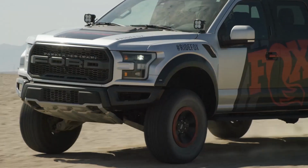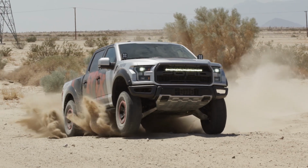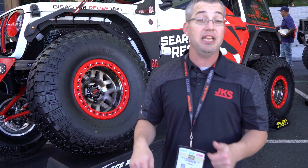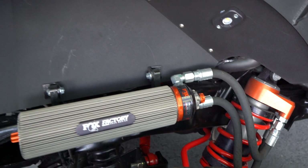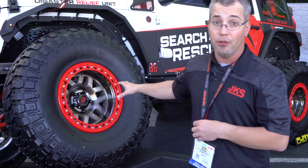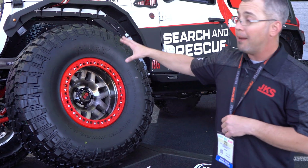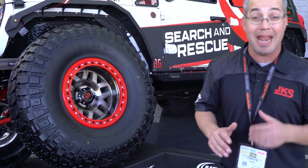JKS and Fox, we're hand in hand here, and Fox makes a killer set of coilovers for the Ford Raptor. It's a 3.0 design, dual recirculating, crazy race shock. I mean, absolutely insane. Jake decided he should bolt that shock onto a JL using all the JKS componentry to get the geometry right. So he went ahead and did that. And then he threw on some killer KMC wheels wrapped in 40x13.50 Fury off-road tires. This thing is an animal.